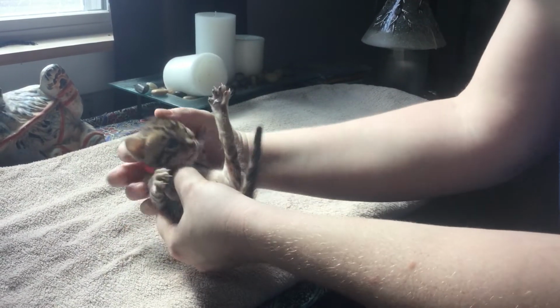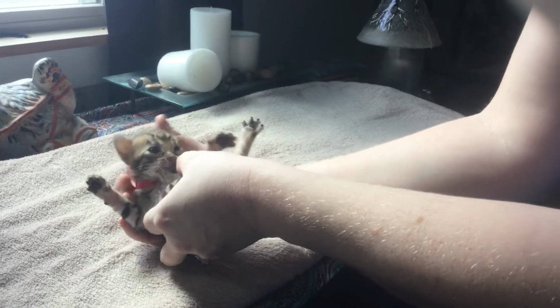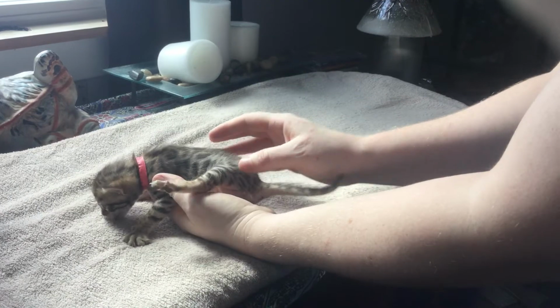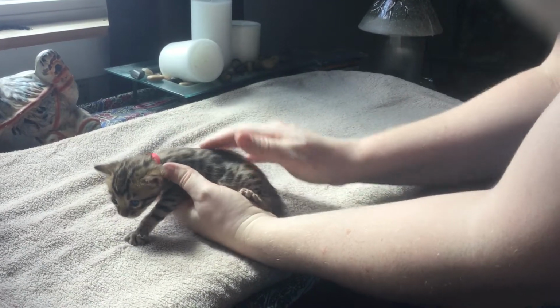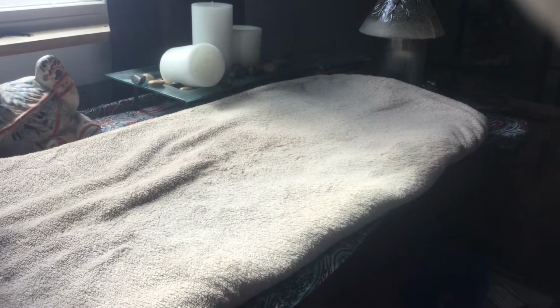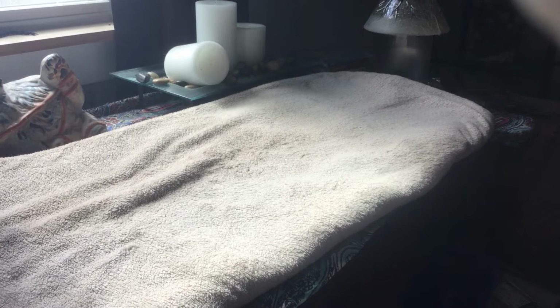So this is the kitten, this is her brown face. Now I've been taught a trick by a lot of other breeders. They said if you want to know how dark the rosettes are going to look, you look at the face. And that's how dark the rosettes will get. So that's Holly. The next one up is Sandra Bullock.